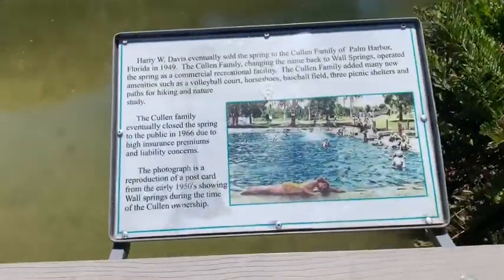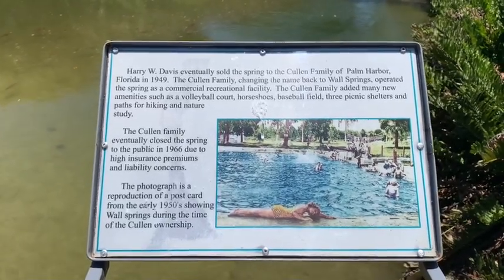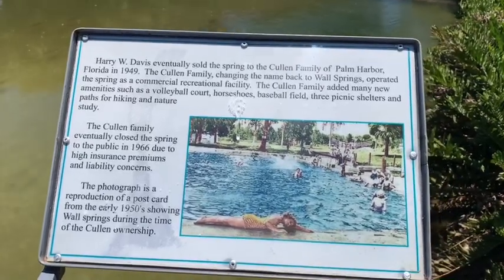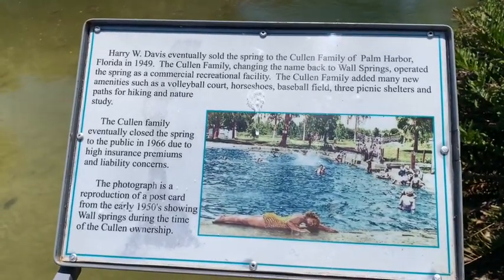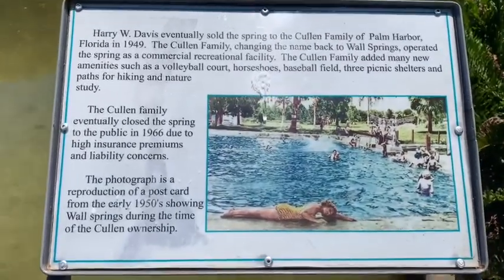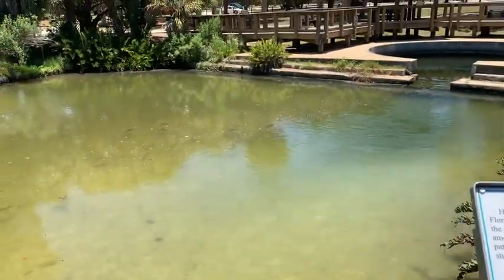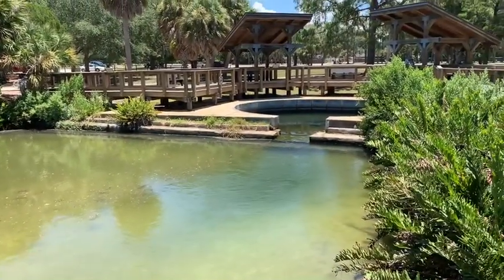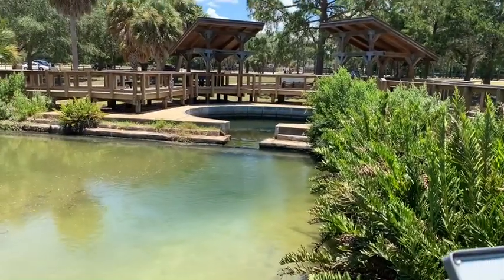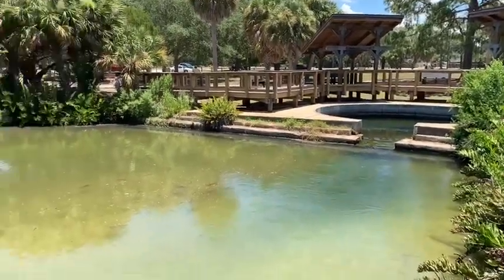So apparently there's a lot of history to this park, which I wasn't too familiar with. Looks like Wall Springs was sold back in 1949. And it did host a whole lot of different events as well, closing the spring to the public in 1966. Of course, you could still visit it, but as you can see in this photograph, it used to be a lot more active and you used to actually be able to go into the water itself. There's the springs over there in that circular area. There's a very interesting feature inside the circular well itself, which I'll look at in a minute.